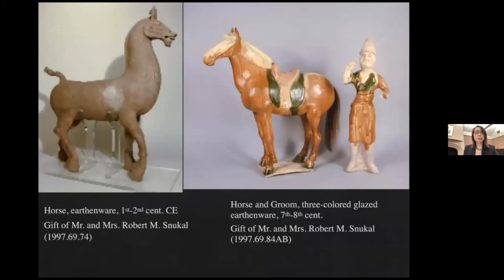And in the Pacific Asia Museum, we do have quite a number of tomb figurine objects from different times in China's history. So in the new gallery, the Chinese Art Gallery, we'll see this horse on the left, purported from the Han Dynasty, 1st, 2nd century Common Era. And the set on the right, you see a horse and a groom, and that came from the Tang Dynasty.